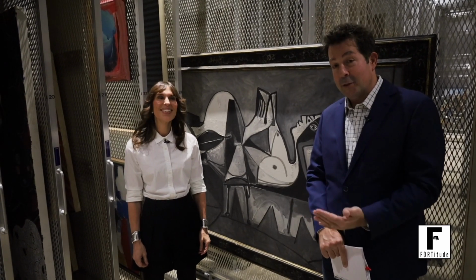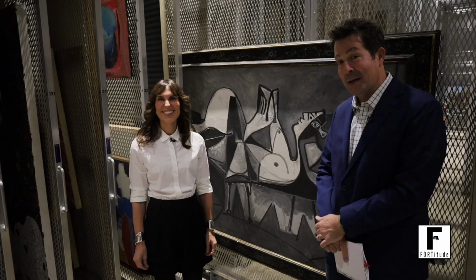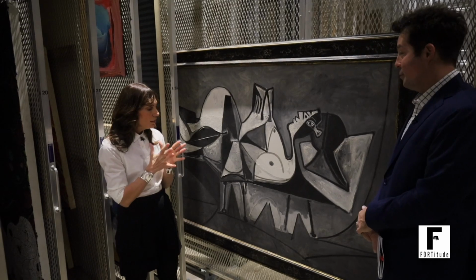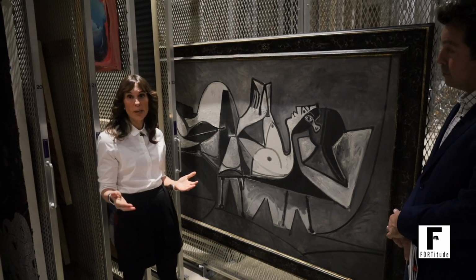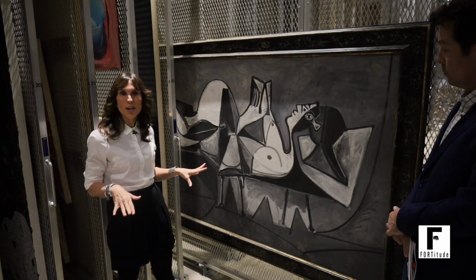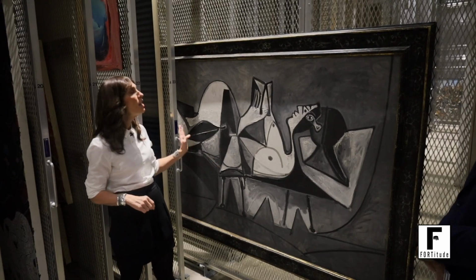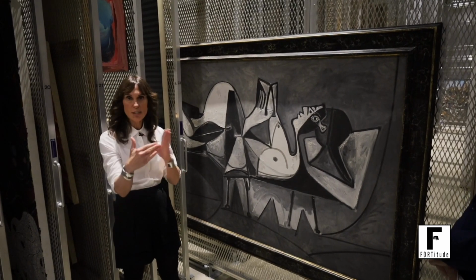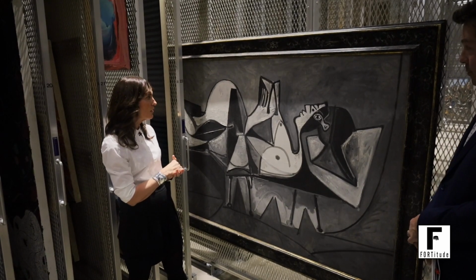All right, we're here. Andrea has graciously allowed us to come into the vault, where most people don't get to go, and she's going to tell us about this Picasso behind us. This painting, La Femme Couchée Lisant, which means woman reclining reading, was the first work that this museum bought at auction in the 1960s. This is Picasso's second wife, Jacqueline, reclining reading, in the Grisaille palette, from black to white, a phase that Picasso went through with this series of work.